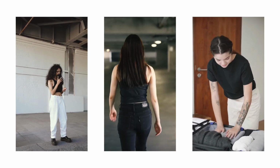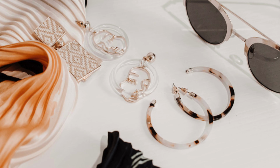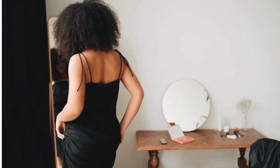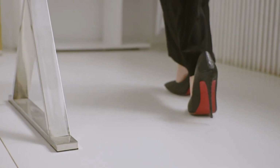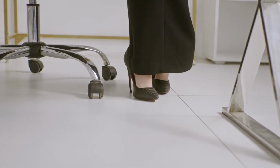Makes sense. So speaking of timeless style, the guide also talks about investing in classic pieces over trendy ones. Absolutely, because trends come and go, but a well-cut blazer, a classic little black dress, a good quality leather handbag, those are the workhorses of a truly luxurious wardrobe. It's like building a capsule wardrobe, but with a luxury twist. And they never go out of style. Honestly, they get better with age.